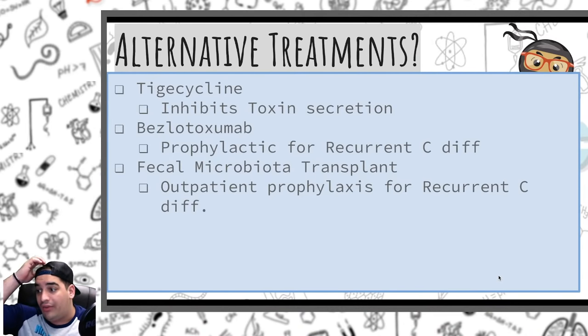I just want to leave off. There are alternative treatments coming out that have been somewhat effective, but we still need a lot of literature and data to support them. One is called tetracycline. It's an antibiotic, and it's potentially been shown to inhibit some of the toxin secretion from the C. diff. So sometimes this may be used in certain refractory cases in response to vancomycin or IV metronidazole. You can add on the tetracycline sometimes, but there are only a couple of case series reports on this.